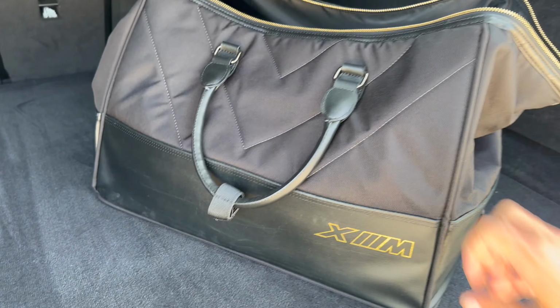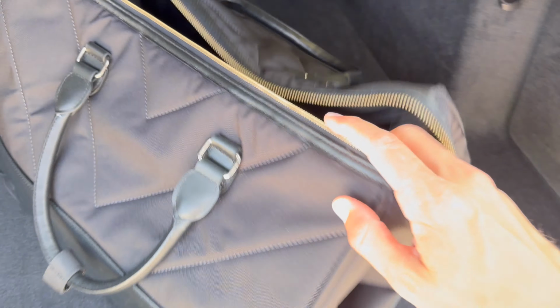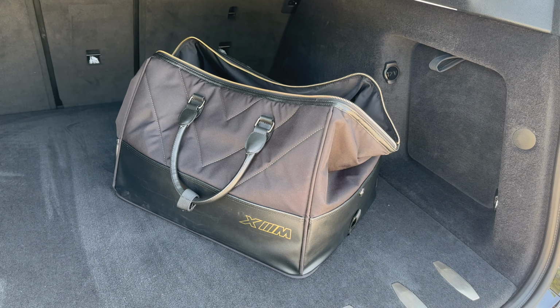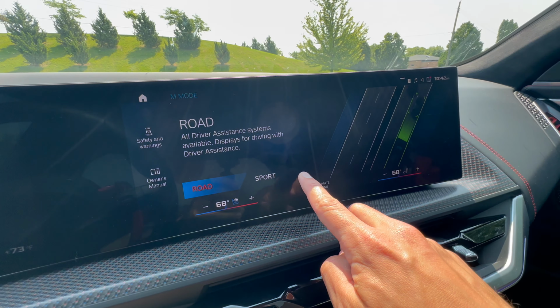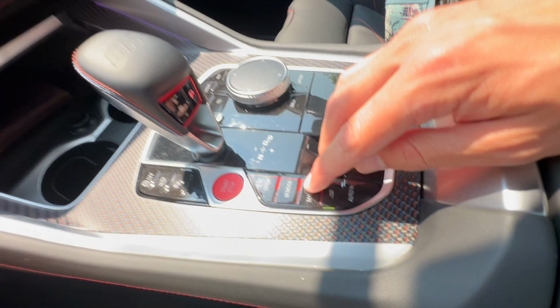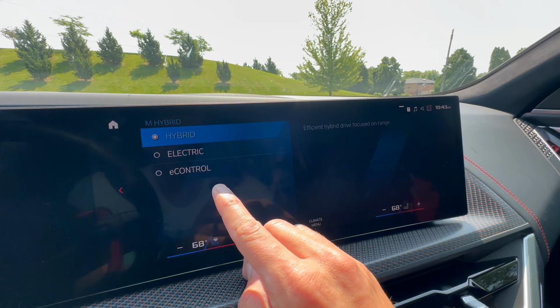And in your trunk, as we saw, you've got the XM duffel, which is a good place to hold your charging cords. It's got some gold accents. $250. I actually admittedly kind of like this. And as usual, you'd have your M mode, so you can toggle between road and sport. There's no track option like we had in the M3 competition, interesting for an M-only vehicle, but you do have this button here, which is M Hybrid, which will let you control these different drive modes.